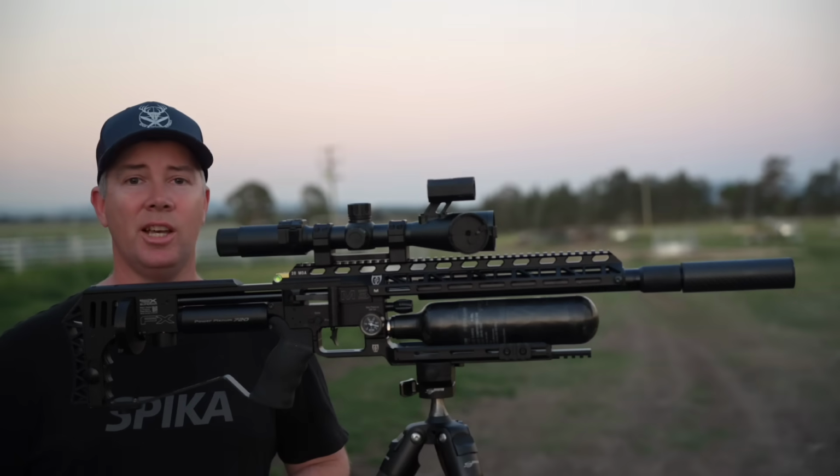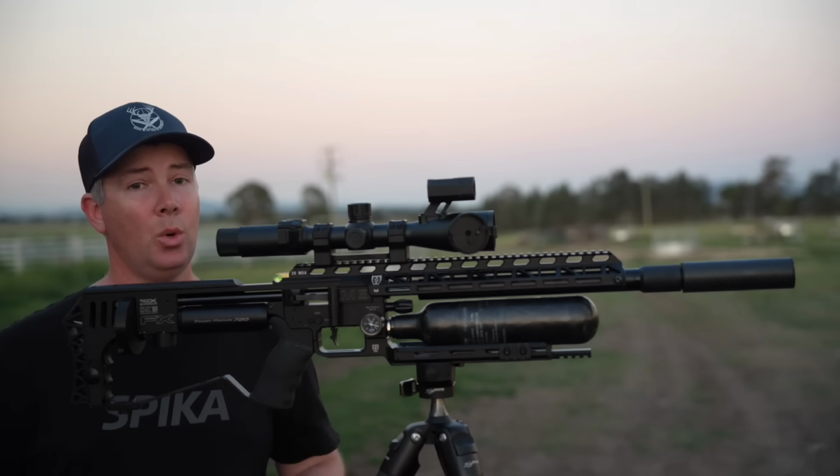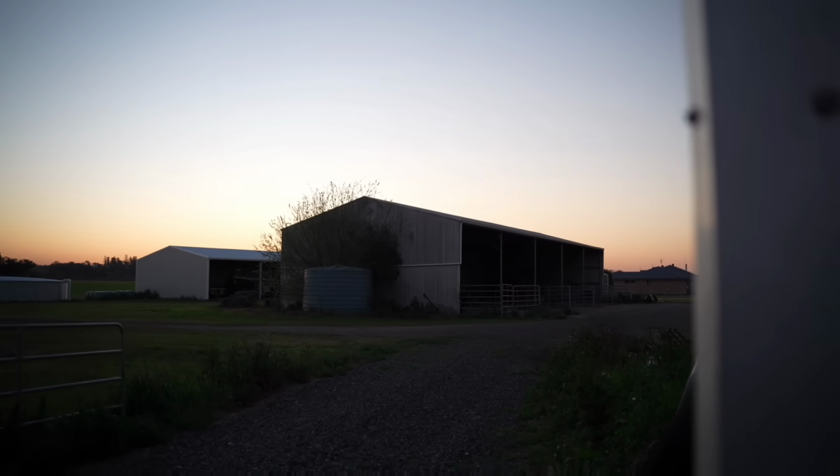I've loaded my magazines up. I've topped up the air in the rifle. Quick zero check, game on. I'm just waiting for it to get dark and some birds roosted up in this shed. There's no point pushing in there too early.